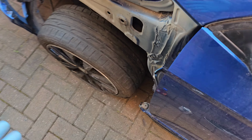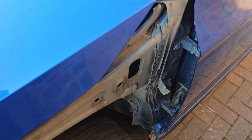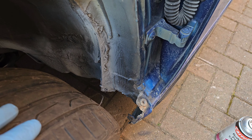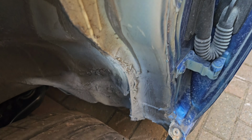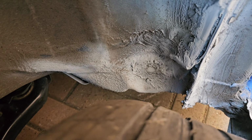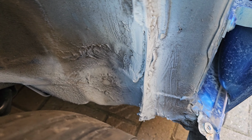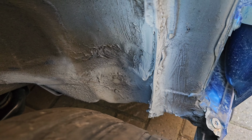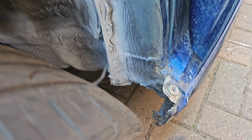I thought I'd be a bit further along by now. On this, where the tyres rubbed away the factory seam sealer, I have epoxy primed it, acid primed it, so that should bite in there nice. And then when that's dry, I'll throw some wax oil over that before putting the arch liner back in, and that should be absolutely fantastic.